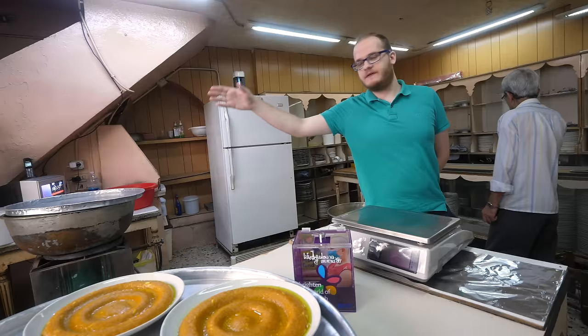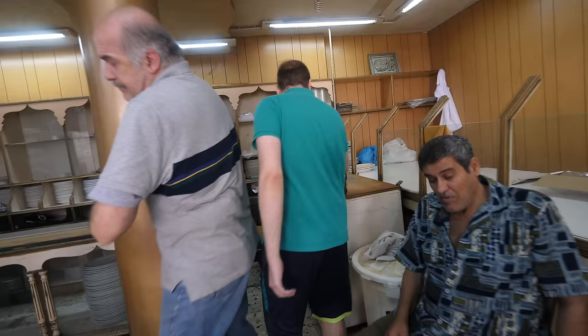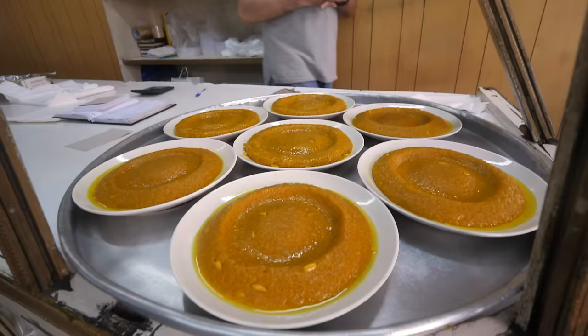See, we put first sugar. Rice and flour, and we put candy. This is the flour. Turmeric, right? I don't know in English. Yes, we put those. I mean, it's unique to Beirut. You have to come to Beirut, the only place in the world to eat this.